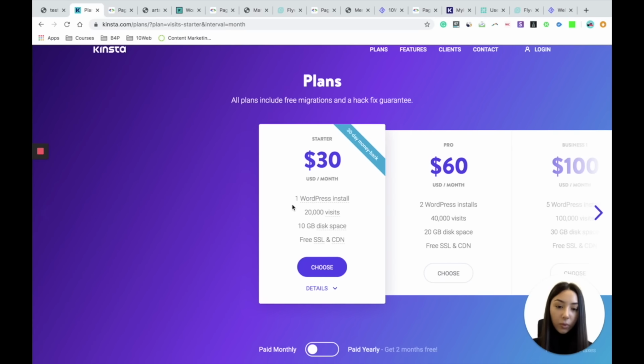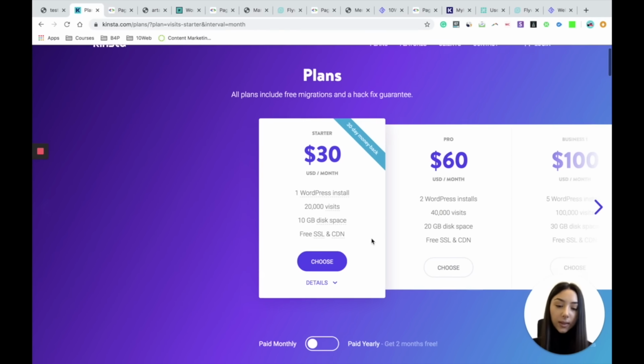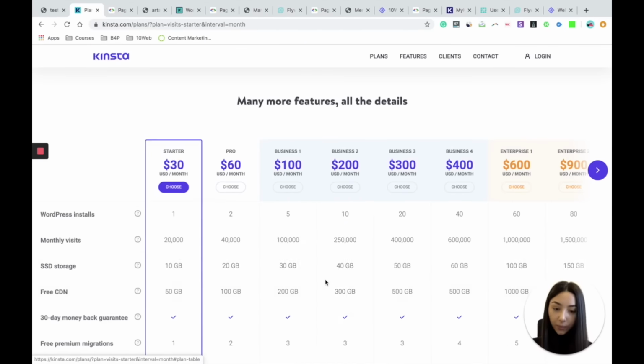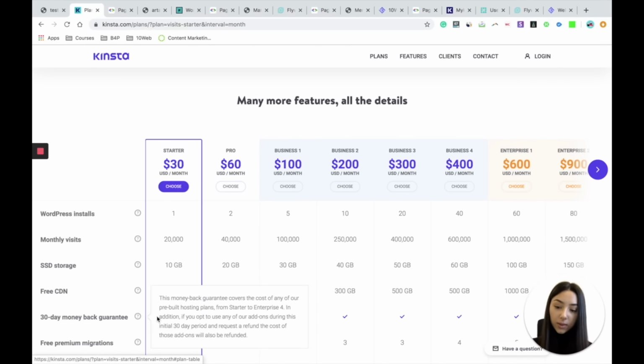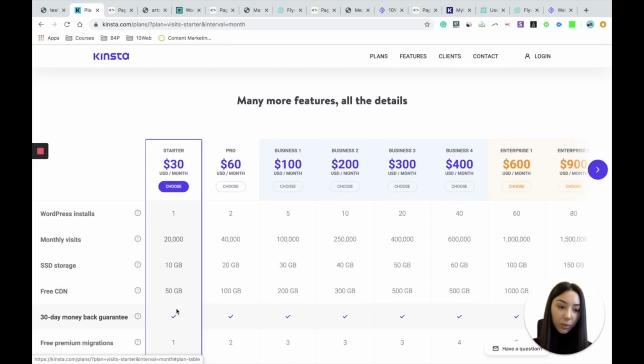They offer you one WordPress install with it. You get 20,000 visits per month. You get 10 gigabytes of disk space and a free SSL and CDN included, which is great. And when you check their details, you see that they give you a 30-day money-back guarantee, which is actually something that not every managed WordPress hosting provider is going to give you, so it's very valuable.